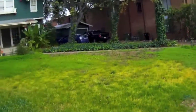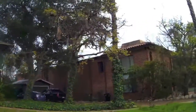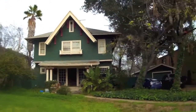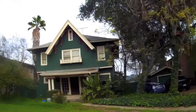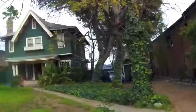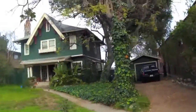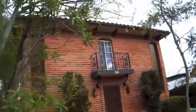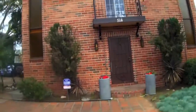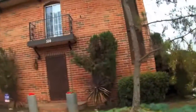Why? Yeah, it is. Someone's hanging from the top of the roof. That'd be an awesome Halloween house. You could do some awesome stuff with that. Gag. You do?